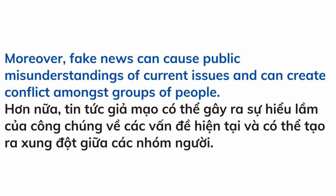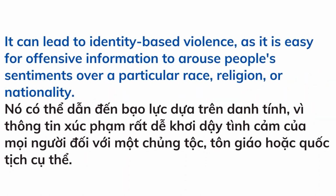Moreover, fake news can cause public misunderstandings of current issues and can create conflict amongst groups of people. It can lead to identity-based violence, as it is easy for offensive information to arouse people's sentiments over a particular race, religion, or nationality.